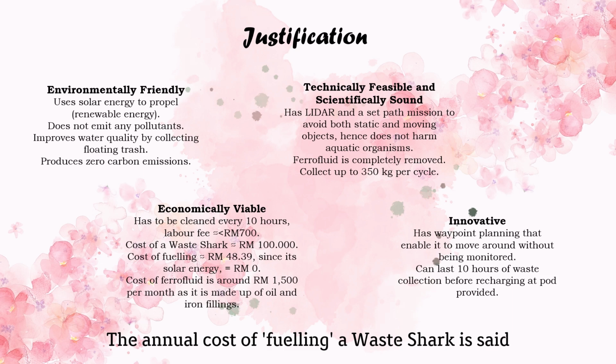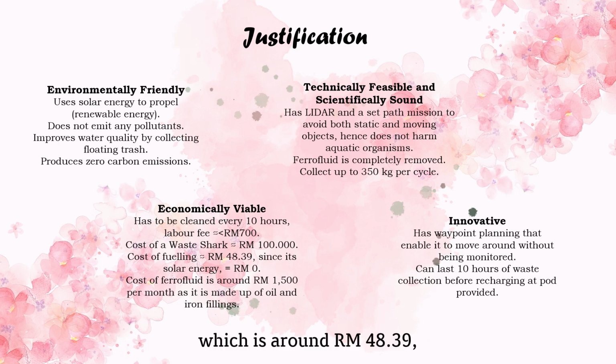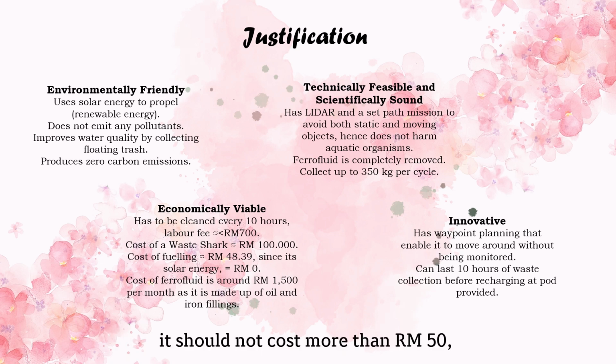The annual cost of building a Web Shark is said to be comparable to the cost of watching TV for 5 hours every day for a year, which is around 48.39 ringgit Malaysian. But since the improvised Web Shark operates on solar energy, it costs almost zero to recharge. Since ferrofluid is made up of oil and iron filings, it should not cost more than 50 ringgit, and it can be used for 5 cycles, so the total cost per month is only 1,500 ringgit approximately.